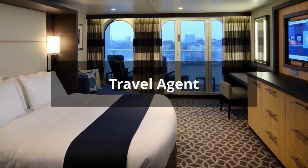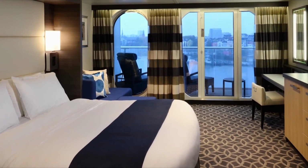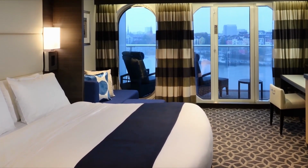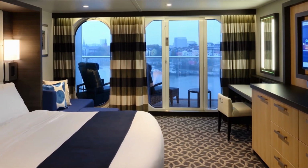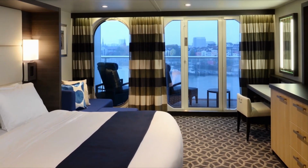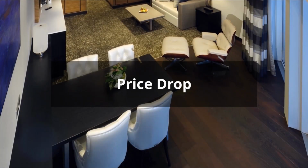At any point, you can always contact Royal Caribbean or your travel agency to check to see if an upgrade is available for your sailing. In some cases, the upgrade can be very well priced and can be cheaper than doing a Royal Up. Upgrading in this way is also guaranteed, whereas Royal Up is more like a lottery or an auction. And finally, we have the price drop.